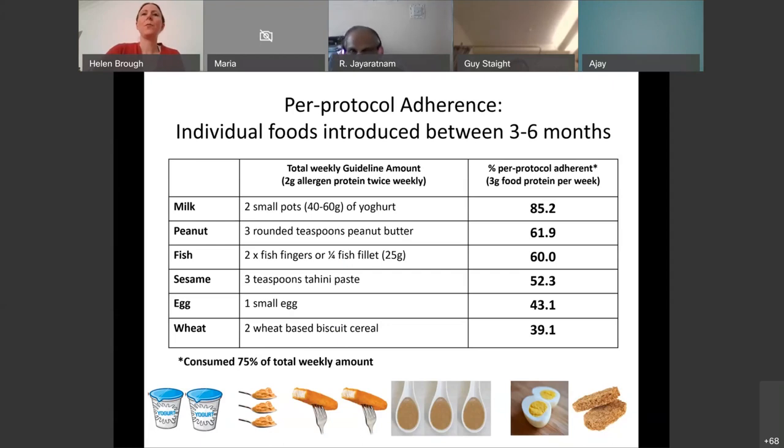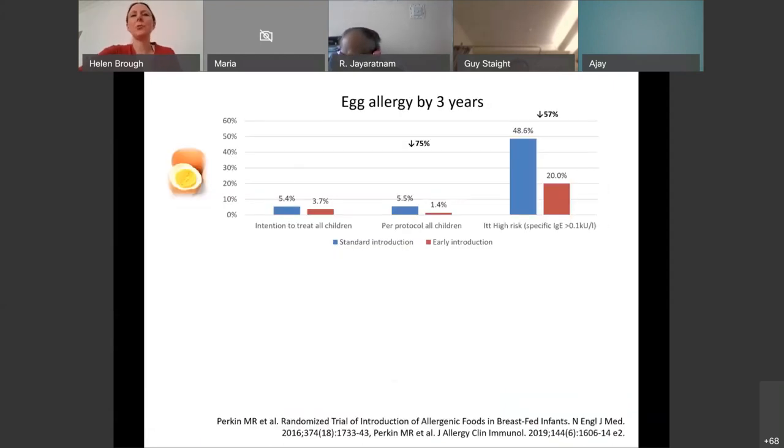So what they found was that in the intention to treat group, which is the group of children that you include everybody regardless as to what they do in the study, there was a small reduction in food allergy in the early introduction group, but this was not statistically significant. However, if you looked at the children that did actually do what they were asked to do, there was a 75% reduction in egg allergy.